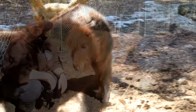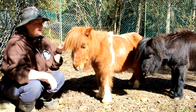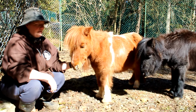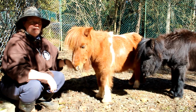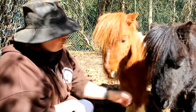Miniature horses were bred specifically to be work animals pulling small carts or to be companion animals. That's the main use for them today, is as companions. They make great pets for people who want to have a horse but don't have a really large space that a full-size horse would need. They also take less food.